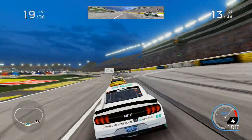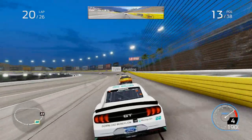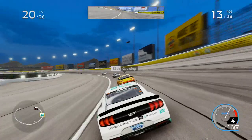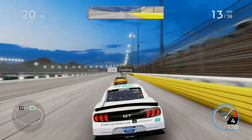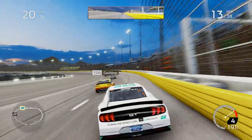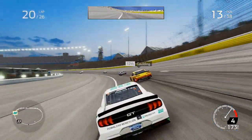Okay, we've got a bit of distance between us and Josh Williams. But right, okay, I qualified 21st, but started 20th. As long as I stay inside the top 20, I'll be fine. I'll be happy with the terrible tyre wear. I just need to learn how to drive the track like I was earlier.